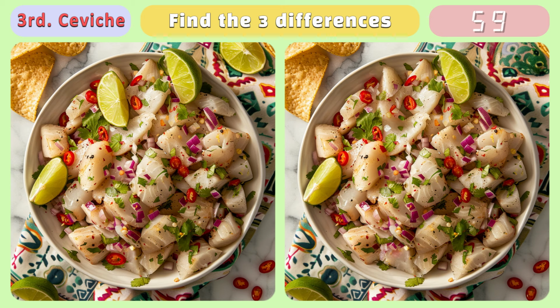Find the 3 differences. 3rd place is ceviche, a South American dish where fish is marinated in lime juice.